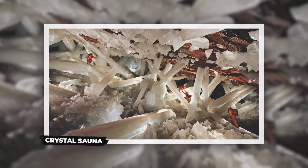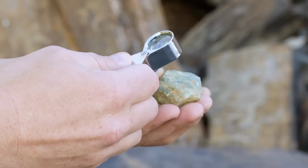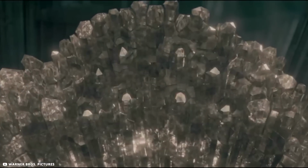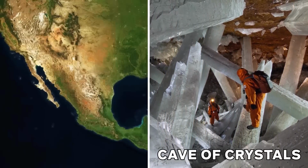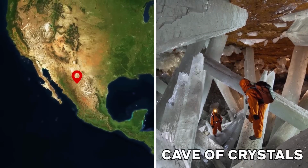Crystal sauna. Almost the majority of the minerals in the Earth are found in crystalline form, which results in a variety of beautiful colors. What if, however, there existed a large unoccupied cave with ideal circumstances where the crystals would continue to grow unabatedly? In fact, the appropriately titled Cave of Crystals, located beneath the Sierra de Naica mountain in Chihuahua, Mexico, had a similar occurrence.